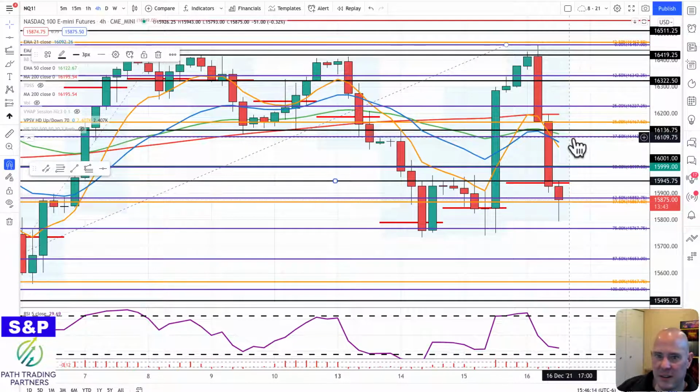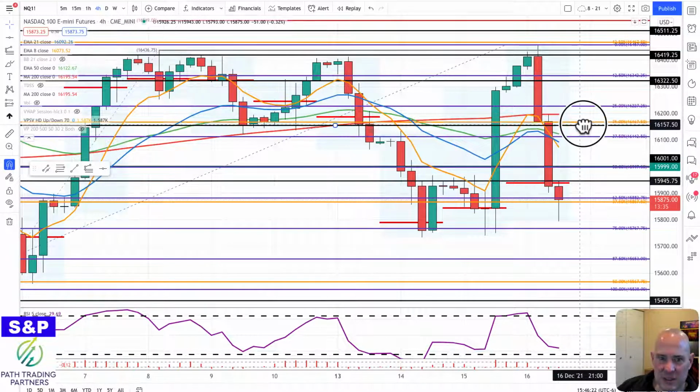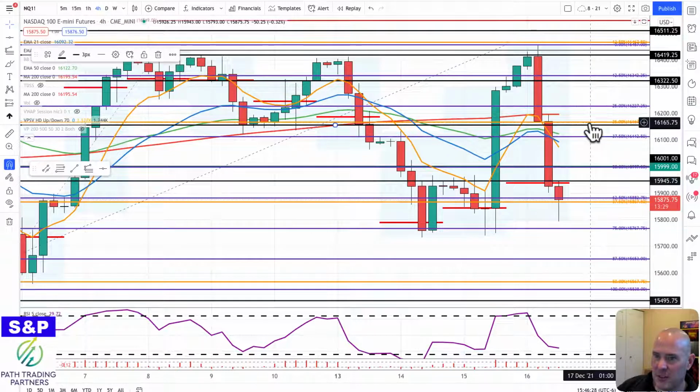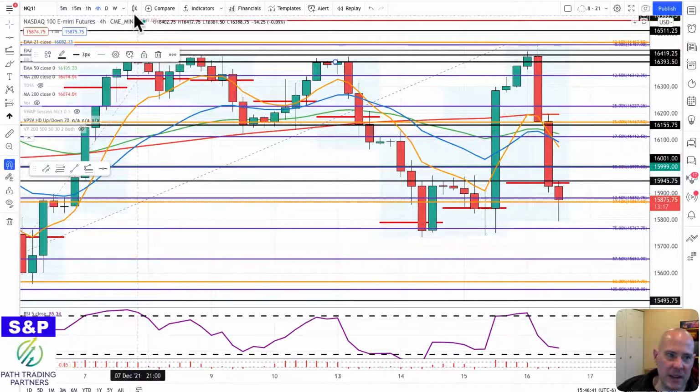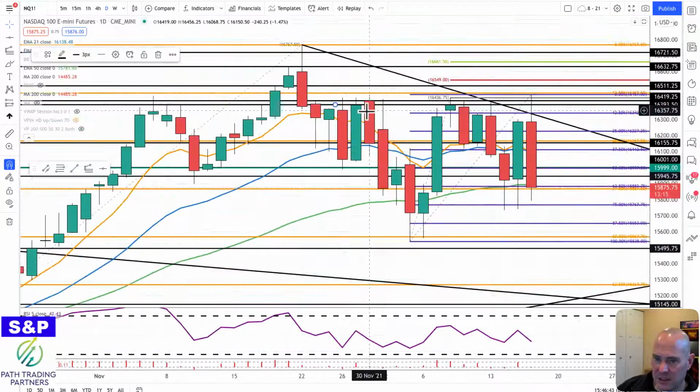Beyond there, wow, this is just a mess. 16,000, it's got a lot to work through still. My next target above there would be about 16,160 to about 16,167. Then if we got above there, I'm back to right around 16,400, 16,393. My real concern is to the downside, though.